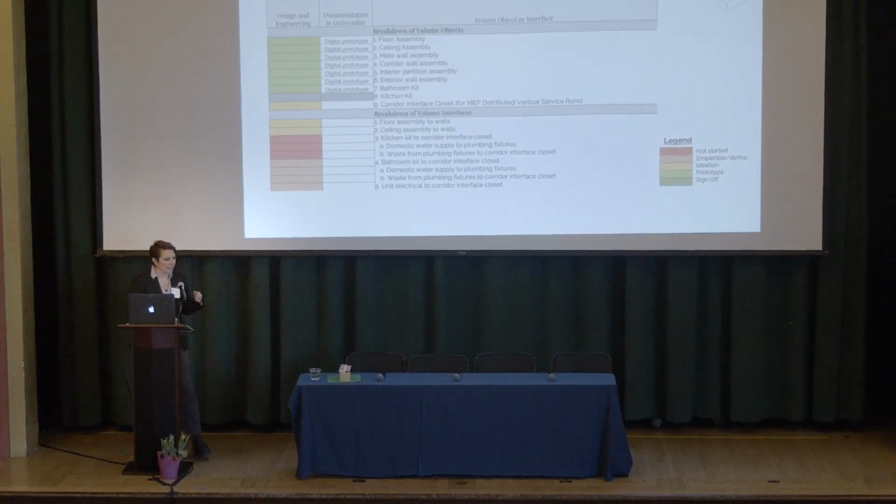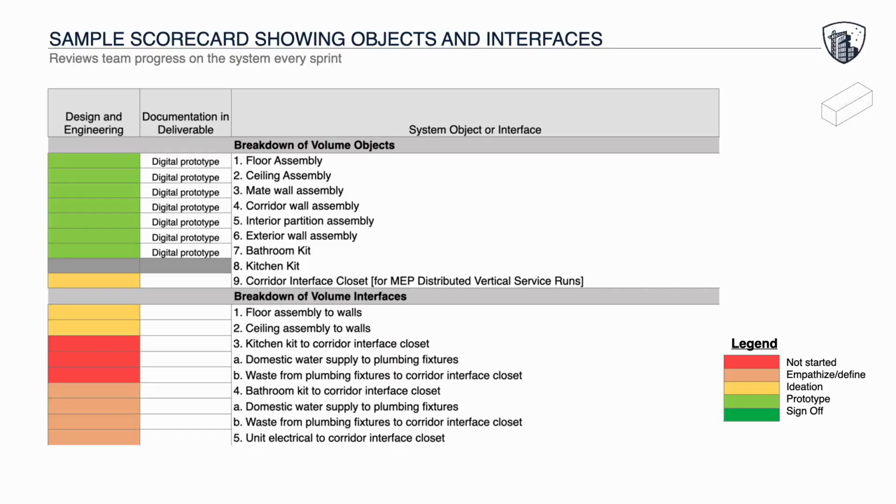Going through the process of identifying our objects and interfaces then leads to a map of our system. Now we know all of the pieces and how all those pieces relate to each other, and we can start to develop this scorecard for development. In this particular example, we're identifying our floor and ceiling assemblies, our mate walls, etc., as our objects for the volume, and then our interfaces inside that volume as well.